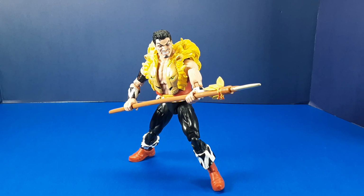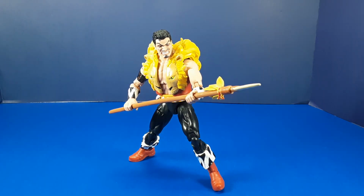Craven the Hunter from the Spider-Man Retro Card Wave, exclusive to Walmart. I did not pick him up upon his release several months back, but over the holidays he did go on sale for half price on the Walmart app. And being that he is a classic Spider-Man villain, I did pick him up.